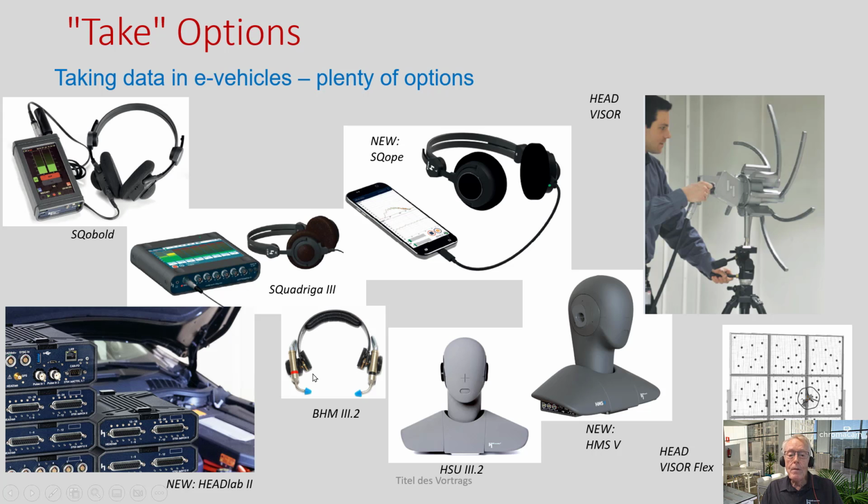The binaural wearable microphone BHM 3.2, the HSU 3.2 are ICP microphone versions of the artificial head and the wearable probe microphone for taking binaural data on a person or with an artificial head. We have the new HMS 5, which is the latest generation of the completely self-contained digital head system giving a digital output. The Scope is a headset interface for an iPhone, which enables you to acquire data and perform analyses on the iPhone device, listen to things back, and so on. Extremely easy for taking data on the fly as you need to.